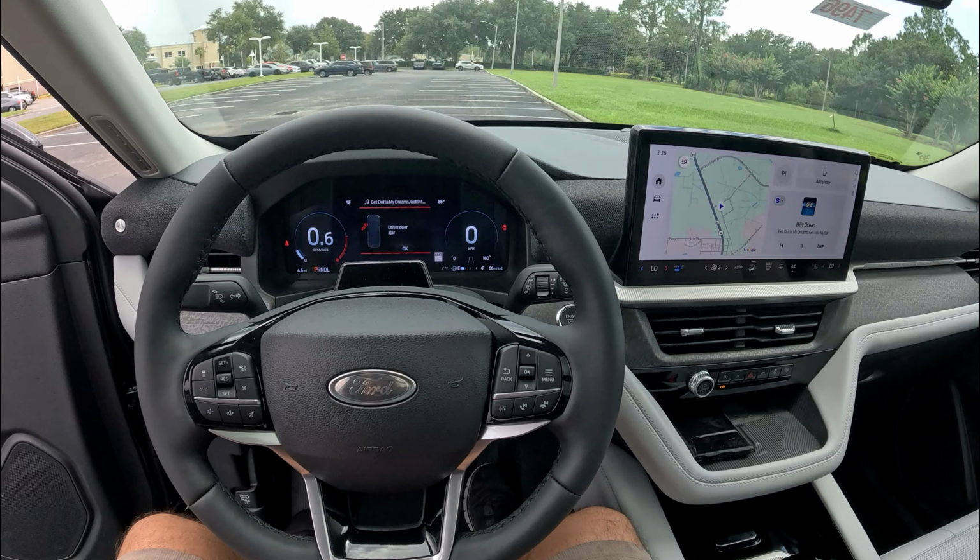So this one here is our 3-liter twin turbo V6, the EcoBoost engine, producing 400 horsepower and 415 pound-feet of torque. This is going to a 10-speed automatic transmission, which has been recalibrated for 2025 to give you a bit of a smoother shift, a little bit smoother operation. This is just a rear-wheel drive model.